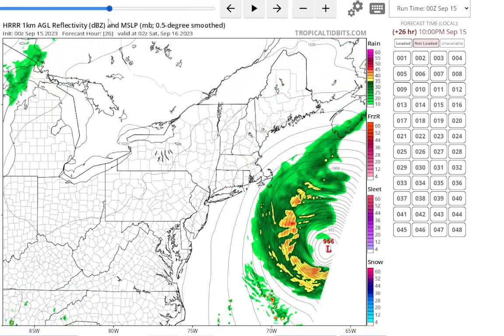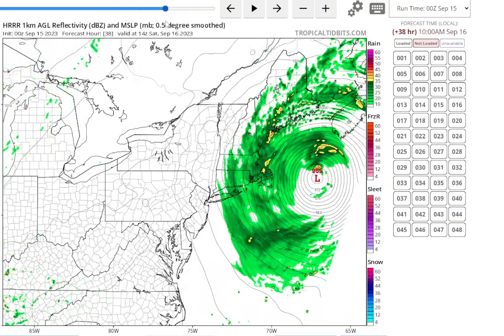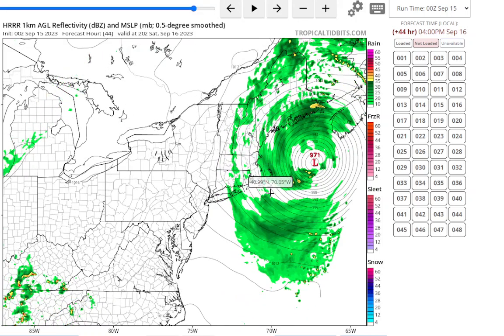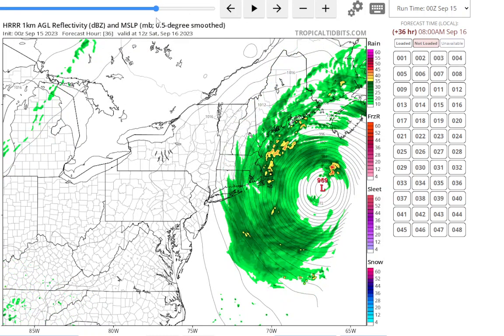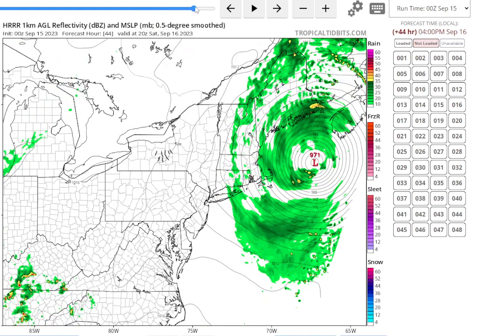We're only going to have to deal with some clouds, rough surf and coastal flooding, which still could be significant. But the real destruction is going to be taking place in this area from the Cape all the way into Maine and Nova Scotia. That's the area that's going to be hit. We will be watching Lee as it comes close to Cape Cod on Saturday, and then as it makes landfall Saturday night into Maine.